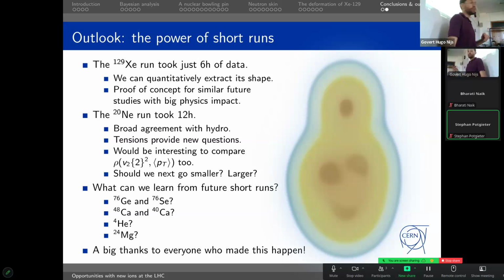One thing that I would like to see is for the experiment to measure this. But then you can also ask, should we go smaller? Maybe we can do alpha alpha and see if hydro still works there. Maybe you see even larger deviations. It would be interesting to do. The machine says they maybe can do alpha alpha. They're not sure they can inject it.